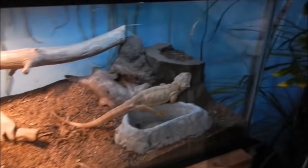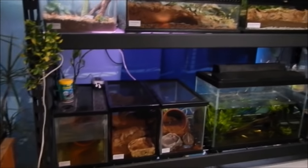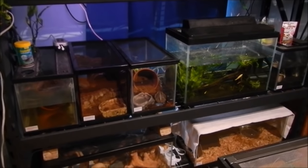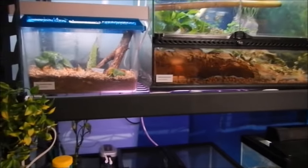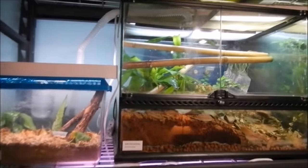But she's on the same diet as Lizzie, although she gets a bit more calcium with her bugs. Moving on to what I consider the focal point of the room, this is the storage shelf. It cost me about 70 bucks off someone on Craigslist a while back. Each shelf can hold 2,000 pounds, so it's pretty good for this purpose.